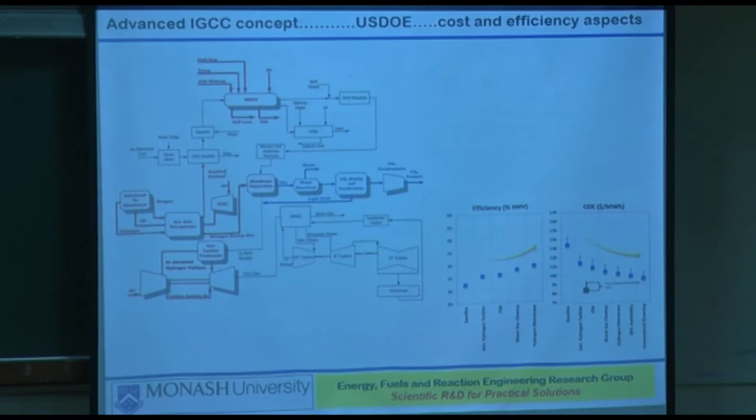So this is something that I've directly taken from DOE's advanced power generation concept, so it's readily available for anyone to actually see. And there they also show a few curves. On the right hand side there are two boxes. One is the efficiency expressed on a higher heating value basis. The other one is the cost of electricity as produced, because the unit is in dollar per megawatt hour.